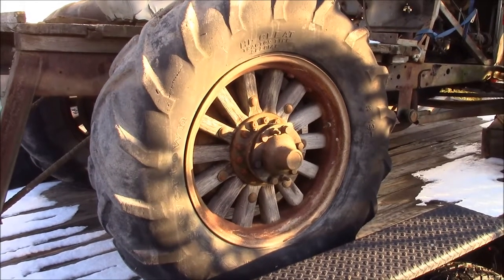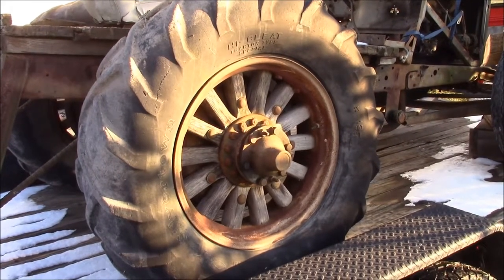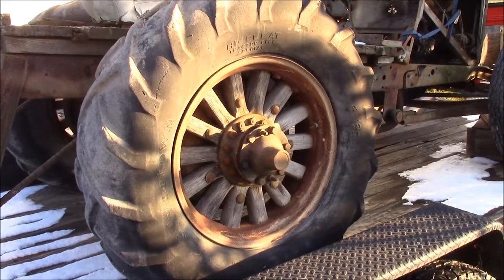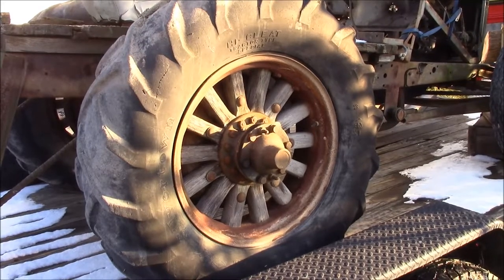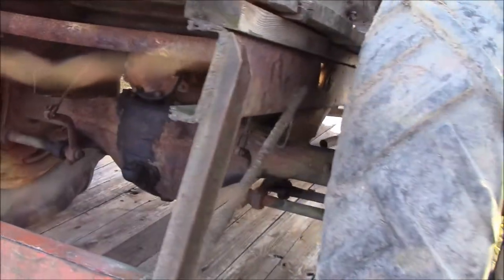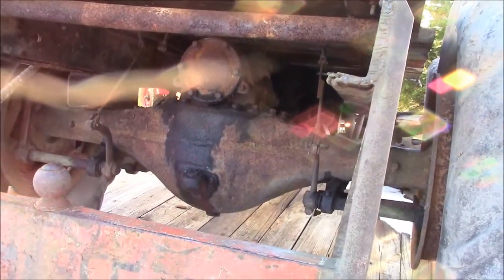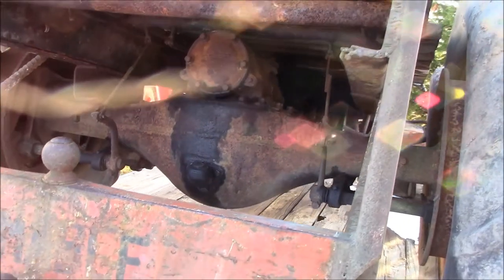24-inch tractor tires with some kind of really early, I guess, truck spoke, wooden spoke wheels, probably from the mid-20s. And a huge dump truck or some kind of rear end, I'm not even sure what it is.